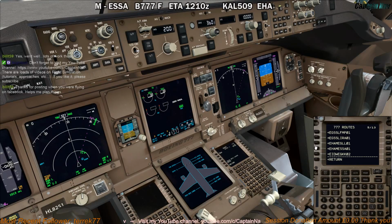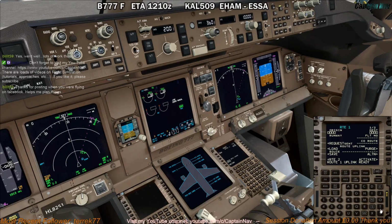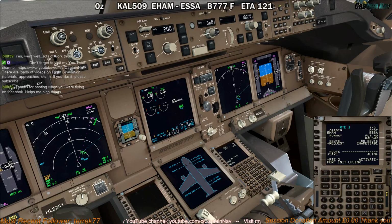So we've got a route. It's this one here. Request it. We'll wait for the request to be sent, and then for the uplink to come up. Here, the uplink is ready. So we'll clear the message and load the uplink. It's giving us the origin airport, the destination airport. Like always, here it doesn't give you the flight number, so you have to enter it yourself. On the real aircraft, I remind you, because the uplink is sent by the company dispatch, the flight number would come up in the uplink.